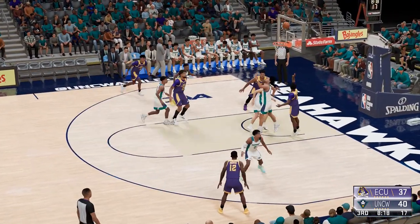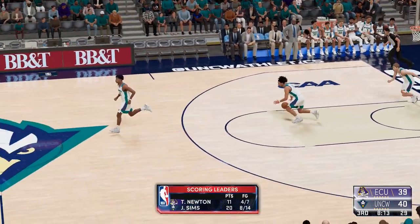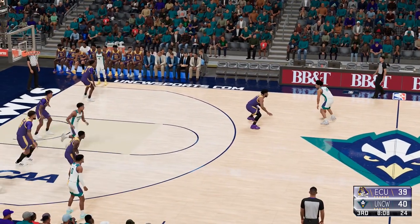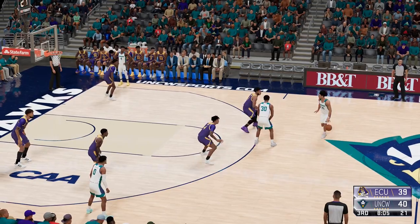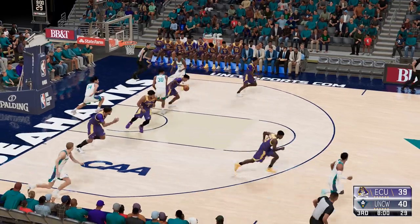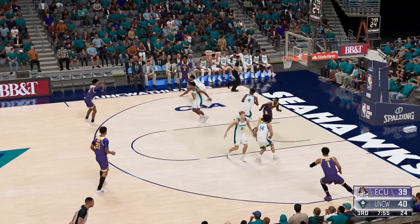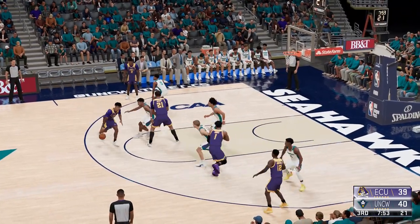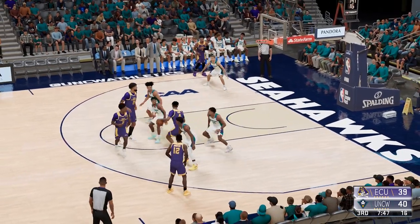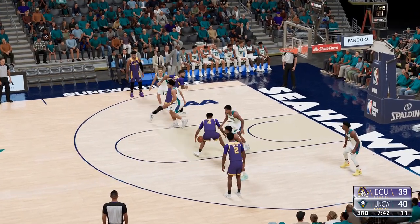Here's Newton. And kisses it off the glass. The running floater right there from Tristan Newton. He has 11. And the Pirates have cut the lead down to 1. Here's Joe Pridgen. To Jalen Sims. Stripped away by Brandon Suggs. Now on the break, can the Pirates take the lead? Newton to Suggs. Screen set by DeBow. And almost stepping on the end line right there, Brandon Suggs just about turned it over. Good defense so far from UNCW.